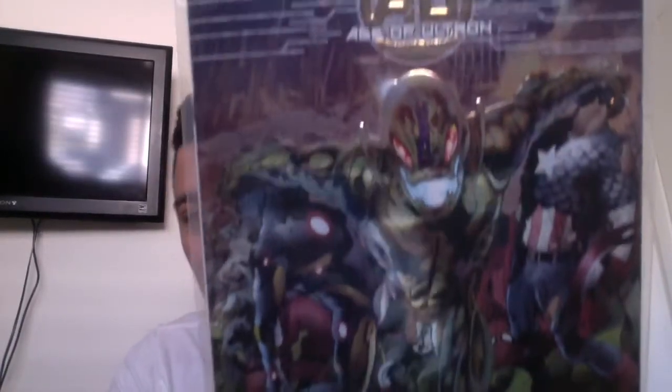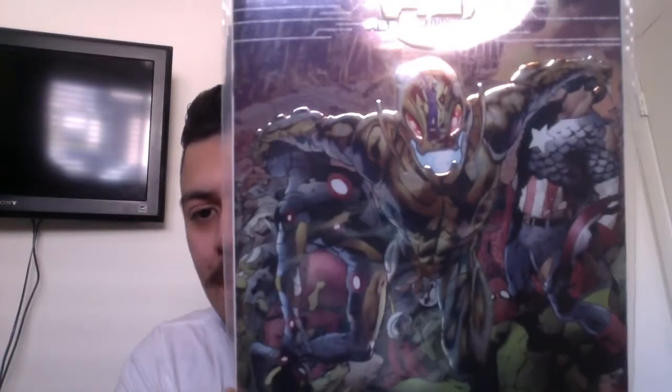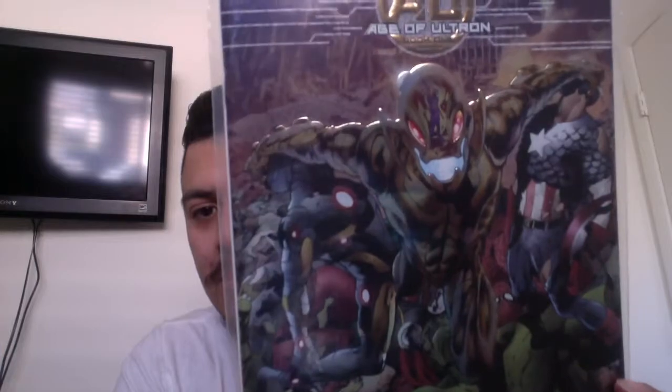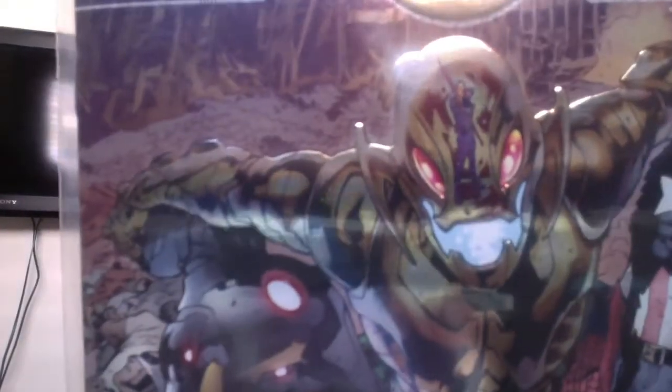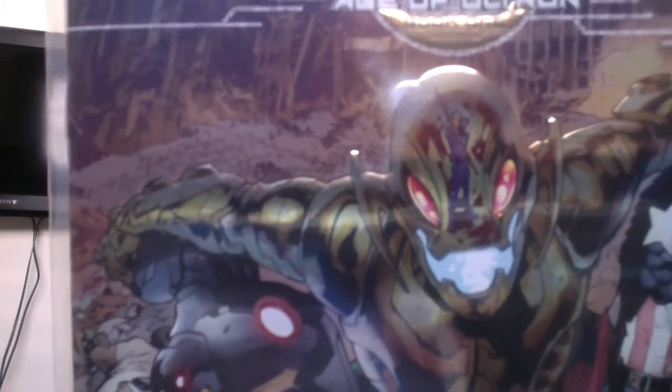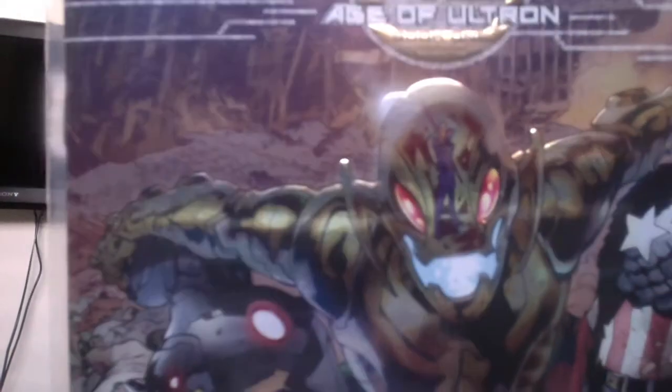Next one is Age of Ultron, Book 1. This cover is really nice. One of my favorite covers I have. It's holographic. It looks like he's destroyed most of the Avengers. And looks like you have Hawkeye standing right there in front of him trying to shoot him, I guess before Ultron kills him off also.